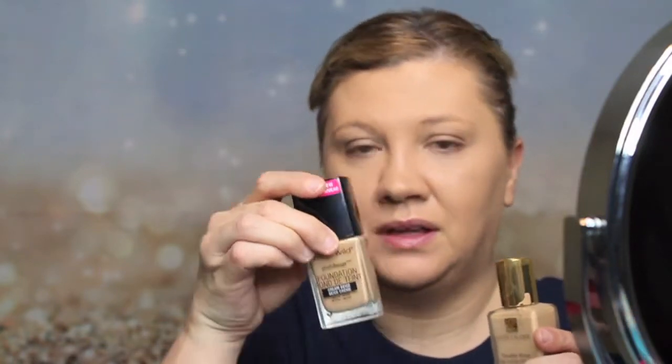This new Photofocus, for me, is a lot like this Double Wear Liquid. But to be perfectly honest with you, I like the Wet n Wild better than this. This is probably my least high-end foundation of all time. It just sits on my skin horrifyingly. This sits on my skin way better. But the consistency and the feeling on the skin and the texture of this is a lot like the Double Wear. That's my 2 cents. Okay, I feel like that's pretty set.